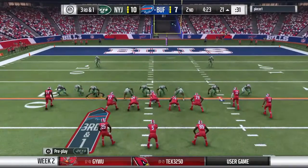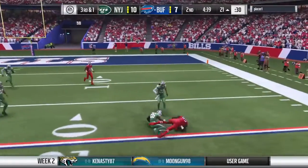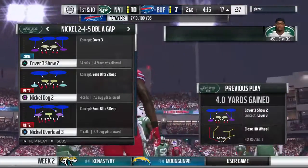The Jets will bring in a nickel set as they try to stop this 3rd down. And he's got his man. It's the tight end Clay. It's a gain of 4, and it gets him the 1st.